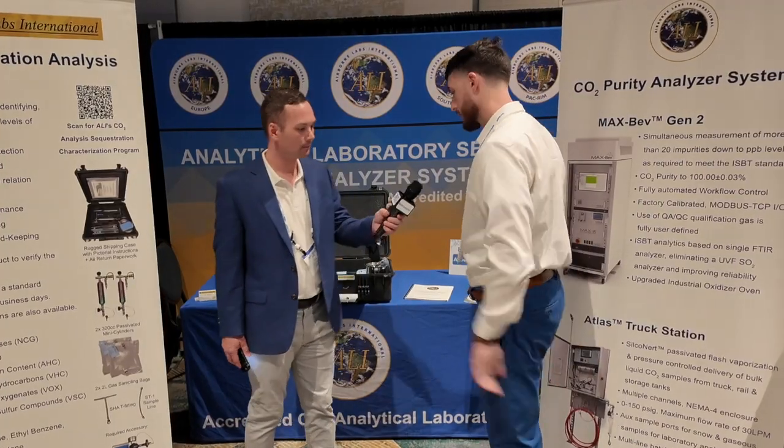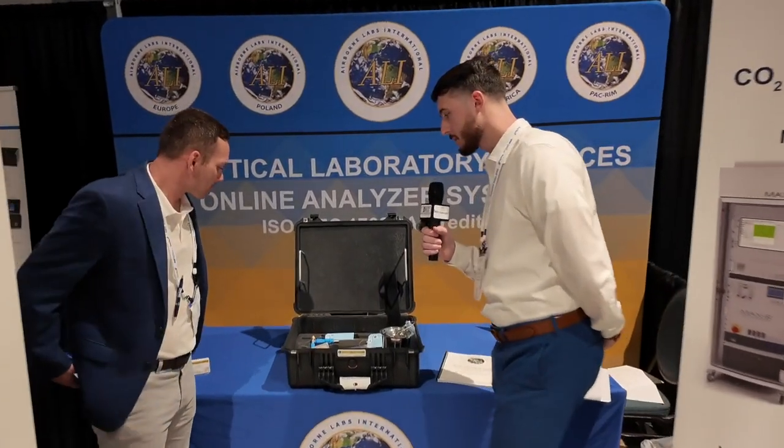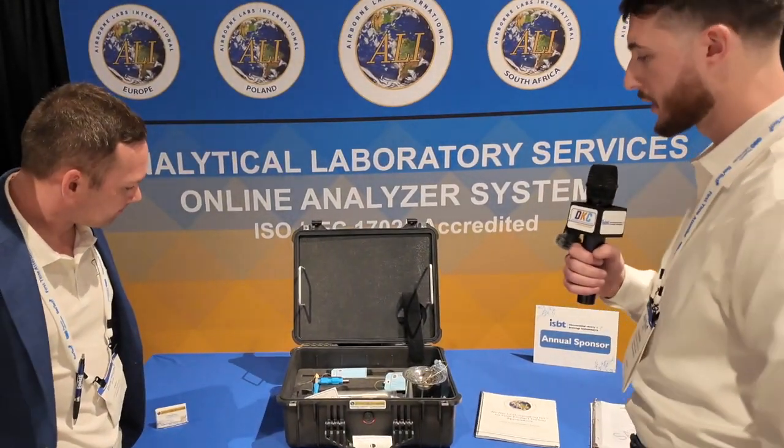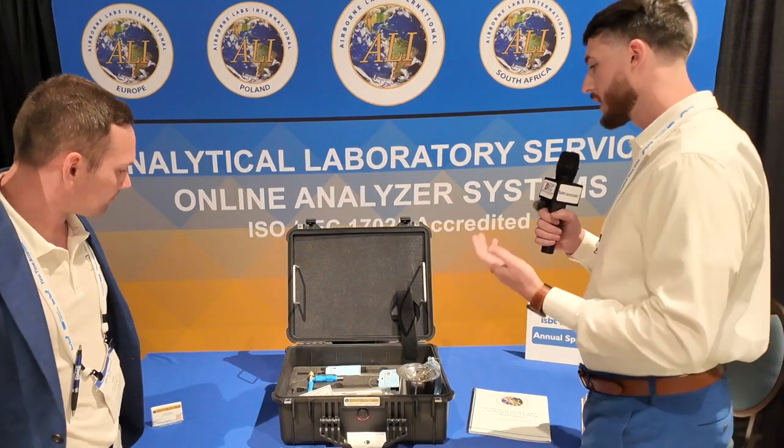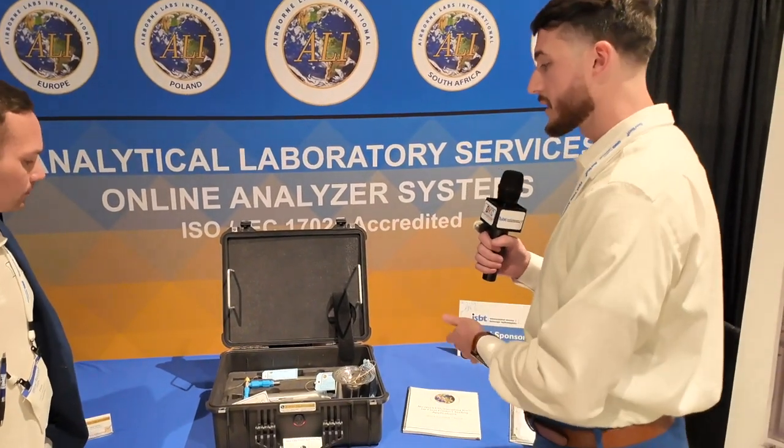Awesome, and we're here at the BevTech Technology Expo in Orlando. You brought a kit with you. Why don't you take us through the kit and why the beverage industry would be interested in it? Yeah, absolutely. So over here we have our no-haz kit. This is designed specifically for the no-haz application. So if you're not hazmat trained or certified and you're not able to ship those types of liquid CO2 samples, you can use this kit directly.